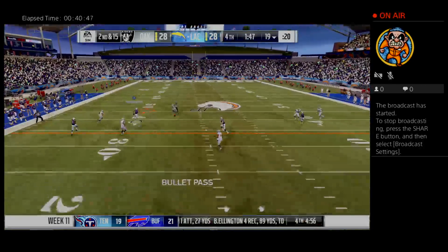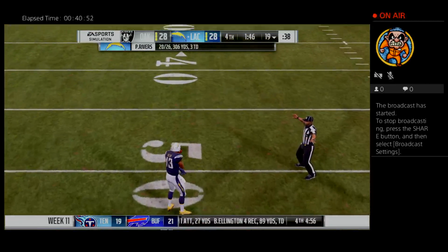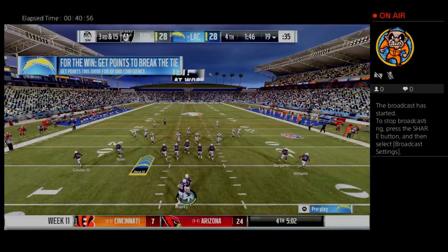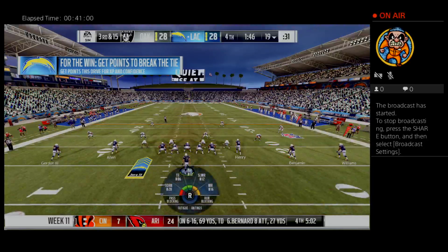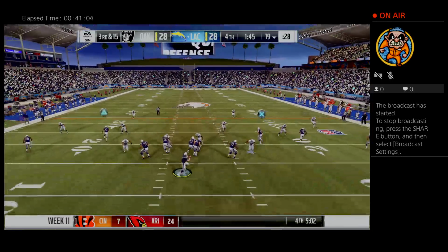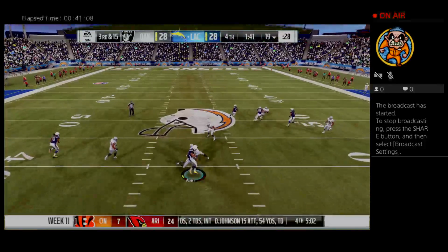Rivers to throw. That's going to be knocked away and incomplete. That one intended for Keenan Allen, and now it's third down. So back-to-back incompletions, now 3rd and 10. And first things first, before you think about marching the ball down the field, you got to move the chains. You're exactly right. Got to get back into focus here. Get the first down. That's what's vital today.